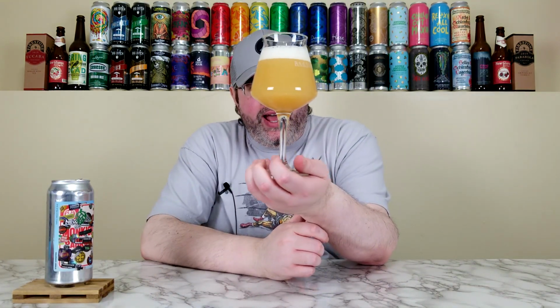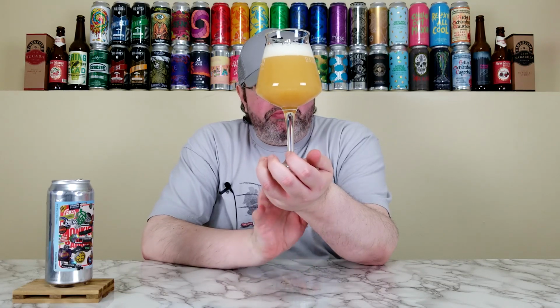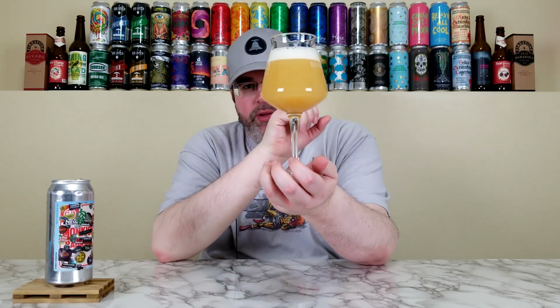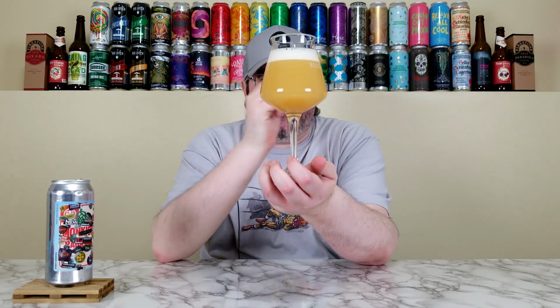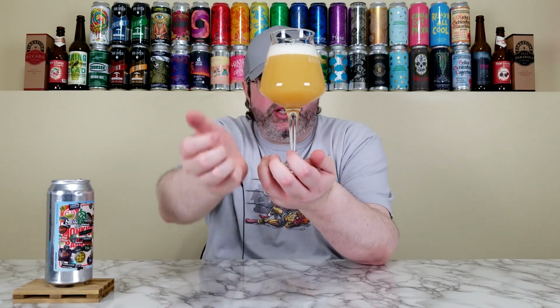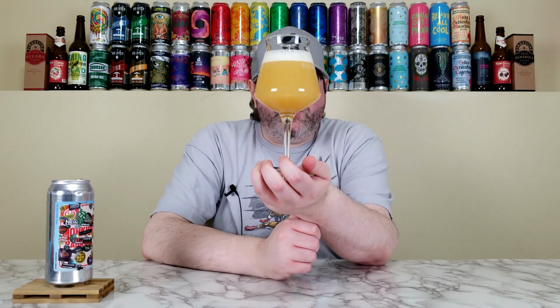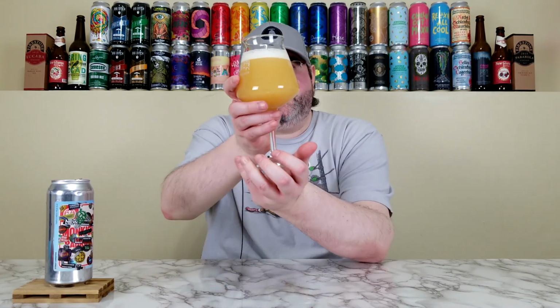That's beautiful. It has this really nice, we'll say straight on orange color, like a vibrant, glowing orange. On camera, it's going to be a bit more dull. In person, definitely like a glowing orange. Murky, turbid, hazy, can't see through it. About a finger, just over a finger of this off-white, soap sudsy looking head. But yeah, that looks nice. Let's get a dose.